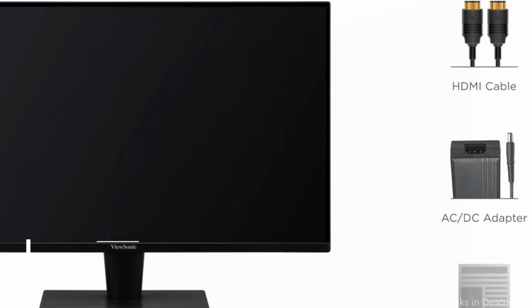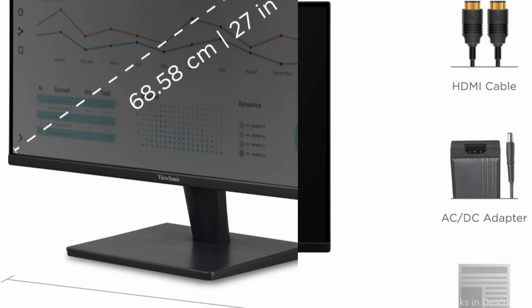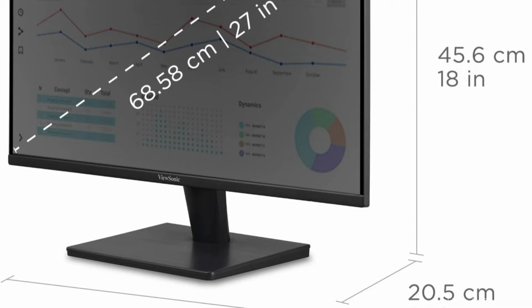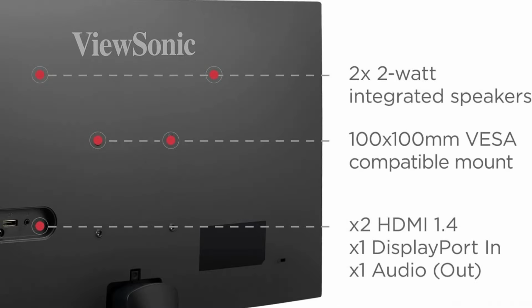On number four, we have the Viewsonic VA2715 monitor. Among the selection of inexpensive 27-inch 2K monitors, the Viewsonic VA2715 sticks out thanks to its performance that exceeds expectations.